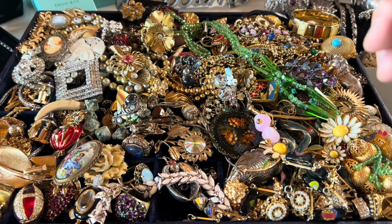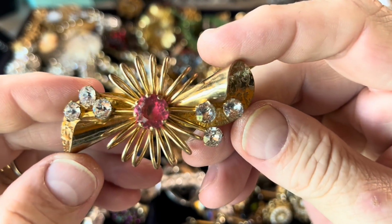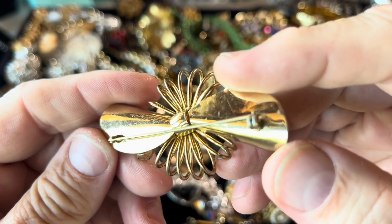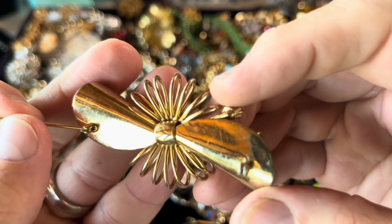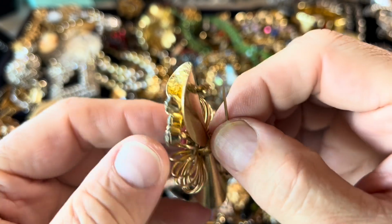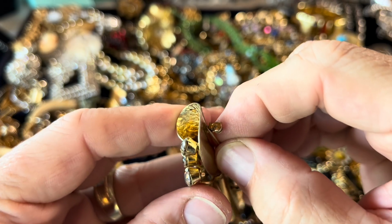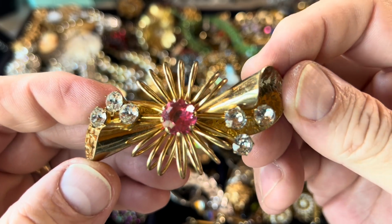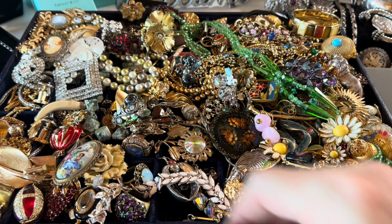Oh, let's see here. What's this one? This is a fun brooch that I just got. I did not see any markings on it. I was hoping that this would have been one of the coral sterling pieces that they made during World War II, but it is not, or it's not marked anyway, I should say.